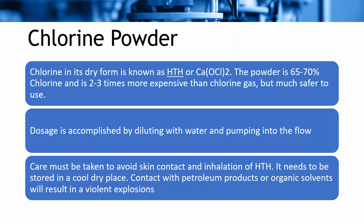Typically with the HTH, care must be taken to avoid skin contact and inhalation. You can have some of those same effects as gas chlorine, but it's not as intense. It does need to be stored in a cool, dry place. You don't want water because then you end up with hydrochloric acid. Also, contact with petroleum products or organic solvents can result in violent explosions, so make sure they're not stored in those same maintenance areas.